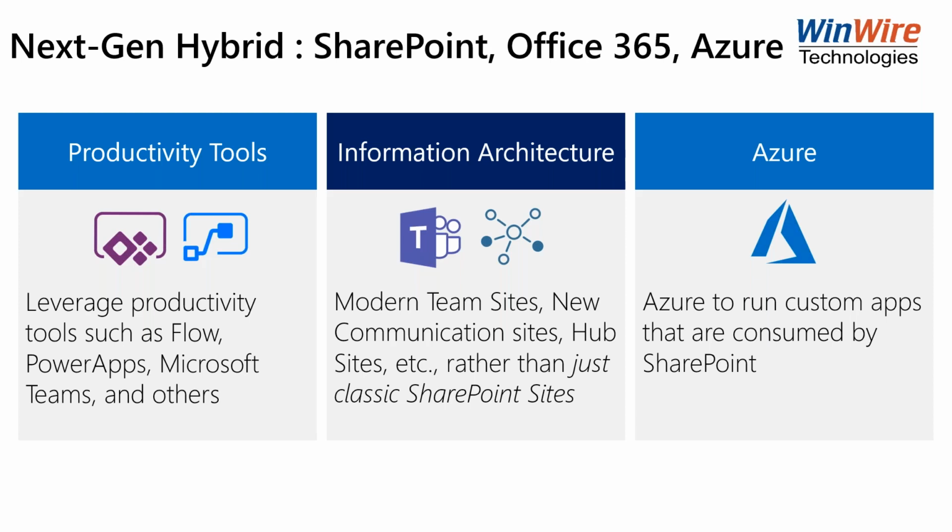And if you just look at only SharePoint Online, it supports the modern team sites now, which have much more advanced features. New communication sites. There are hub sites to connect to multiple of these sites, rather than just the classic SharePoint sites.